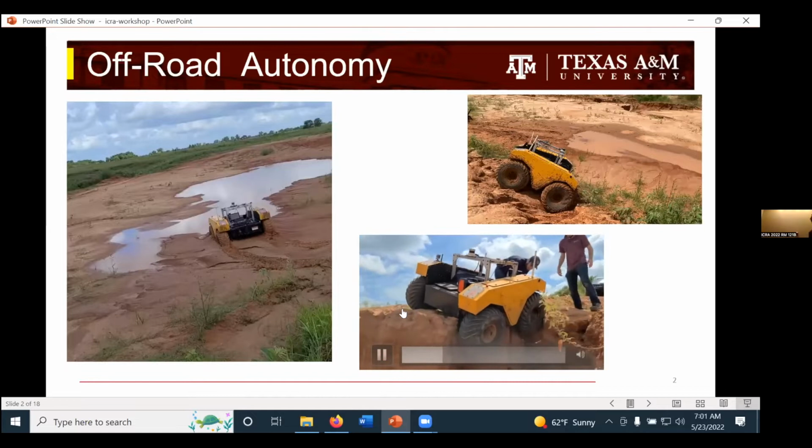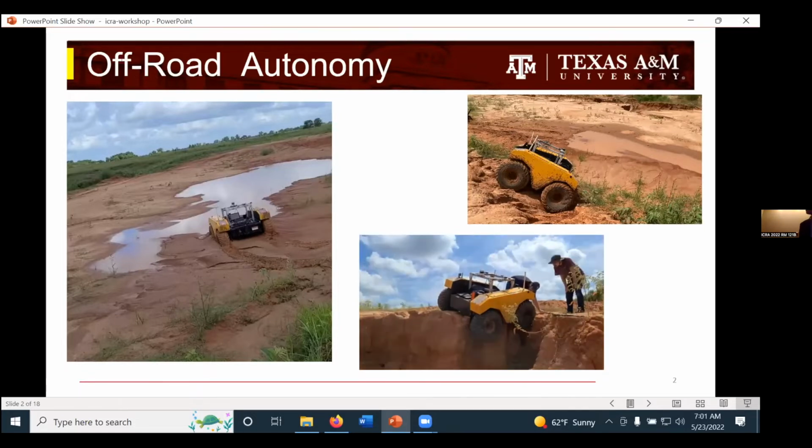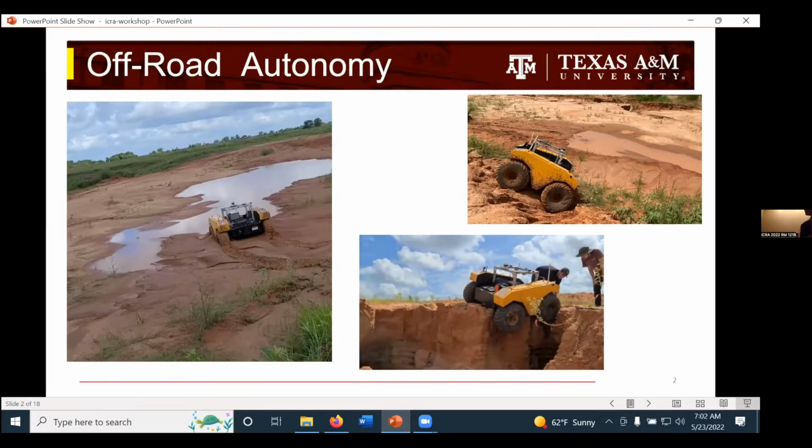Of course, you can high center, right? Again, autonomously, if you don't know that your sensors can't detect what's in front of you properly, either because you do not have the proper field of view or you're not computing it fast enough, then you can high center, right?